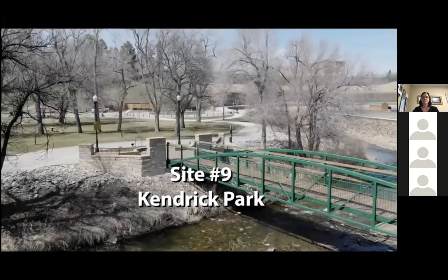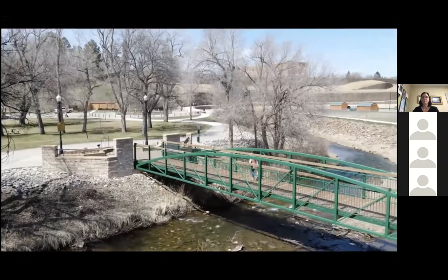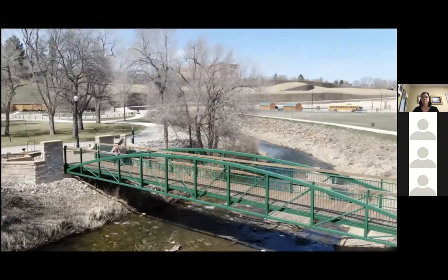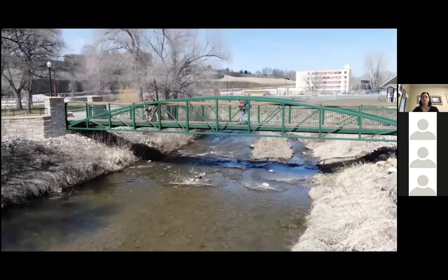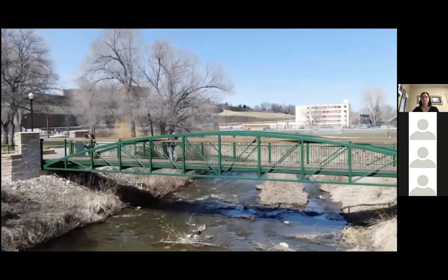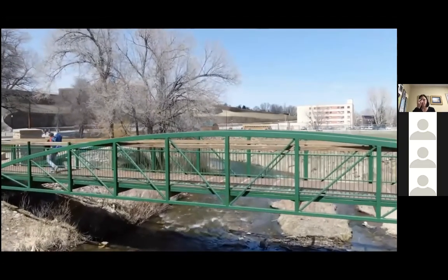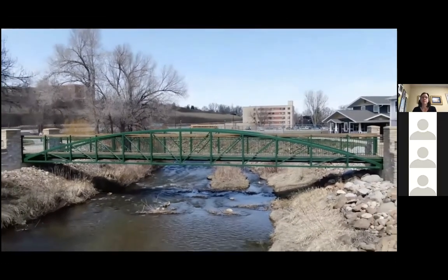Now we head to a footbridge that crosses Big Goose Creek into Kendrick Park, also once known as Pioneer Park. This bridge is dedicated to Henry Burgess, who was a member of the Whitney Benefits Board of Directors. We just learned about Mr. Whitney's foundation and the Whitney Commons Park namesake.